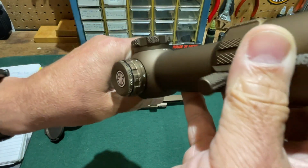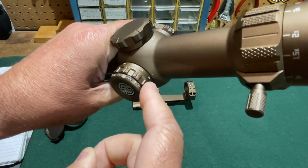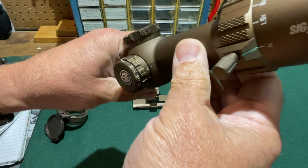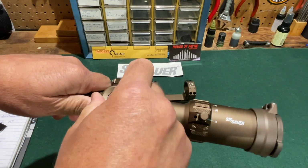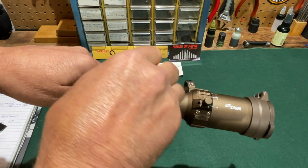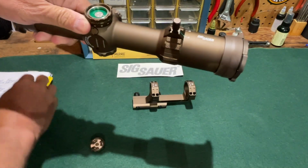On the left side of the scope is the illumination control, and the Tango-MSR has 11 illumination settings to go from low light conditions all the way up to very bright light conditions. The illumination is controlled by a single CR2032 battery, and I will install that quickly. Not that it's particularly difficult.